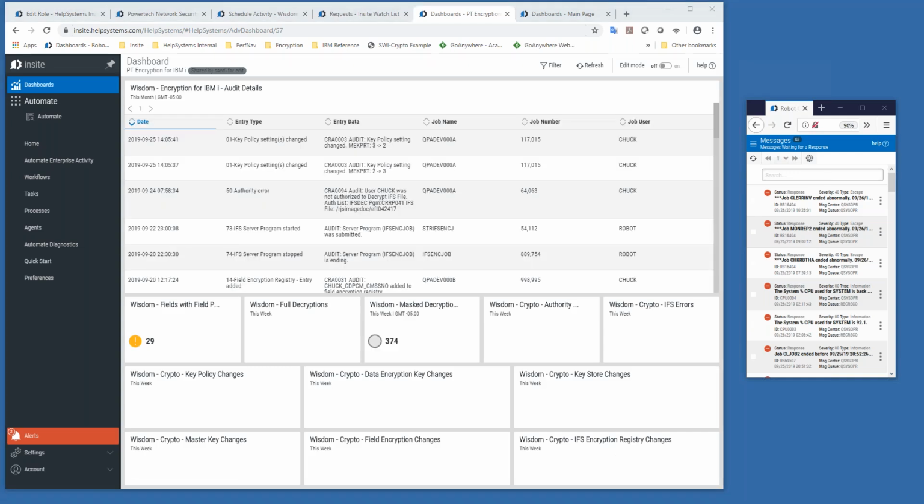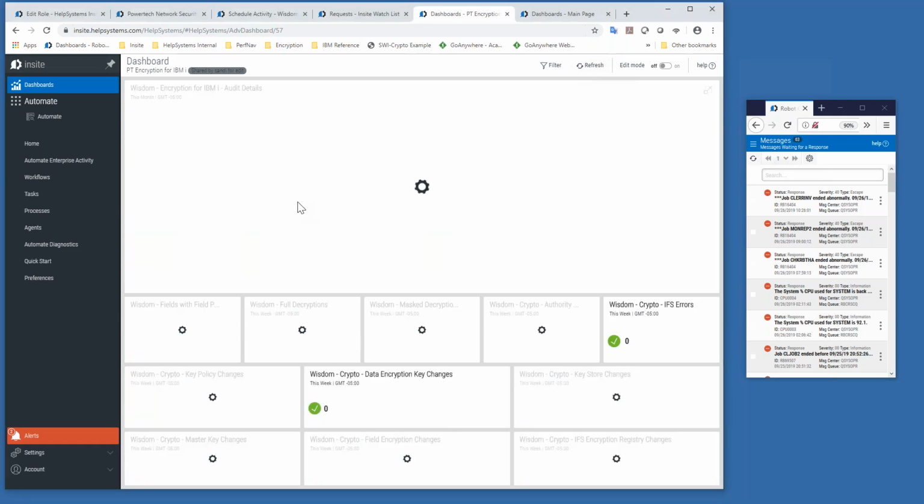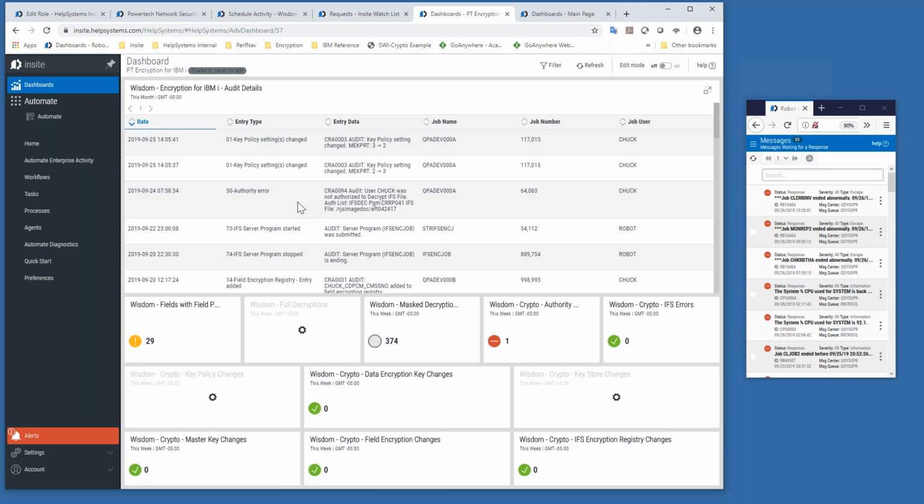Okay, so you're going to see the metrics populate. For instance, for full decryptions, we're up to 1,149 full decryptions. Behind the scenes, I'm going to do some more encryption. This dashboard auto refreshes, but that number is going to increase because I've just been busy decrypting some data. All right, so now we're up to 1,437 decryptions.